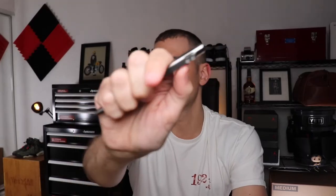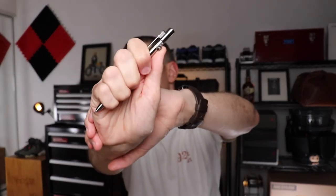Another thing that I love about this pen is it is very fidgety. You can fidget with this. Yeah, I play with this all day. This is my work pen, and this is me all day, every day. Driving my cube mates crazy, but you know, deal with it.